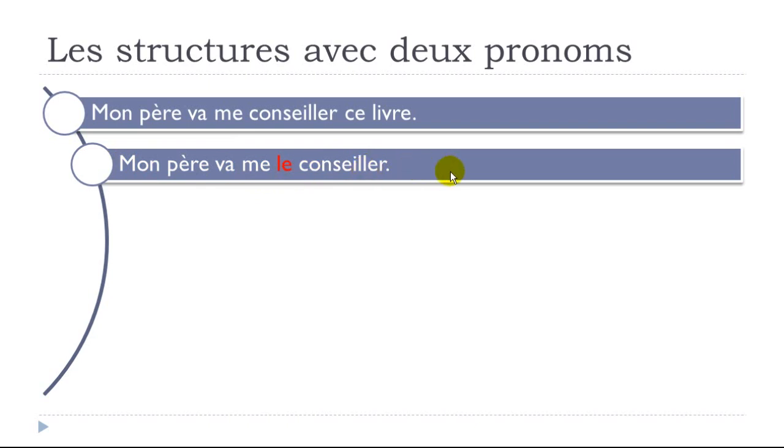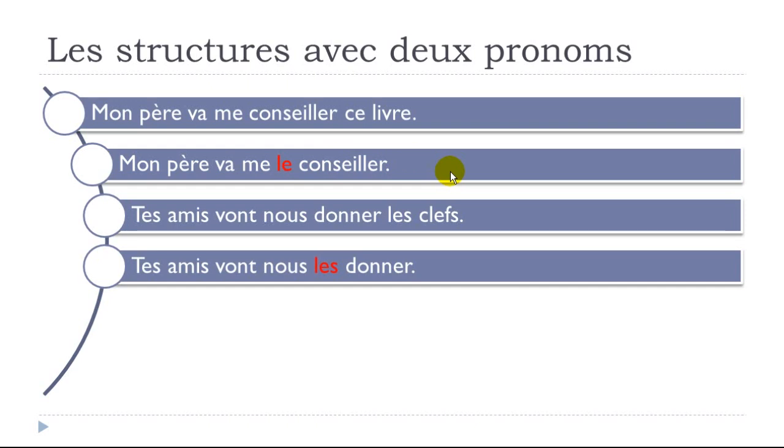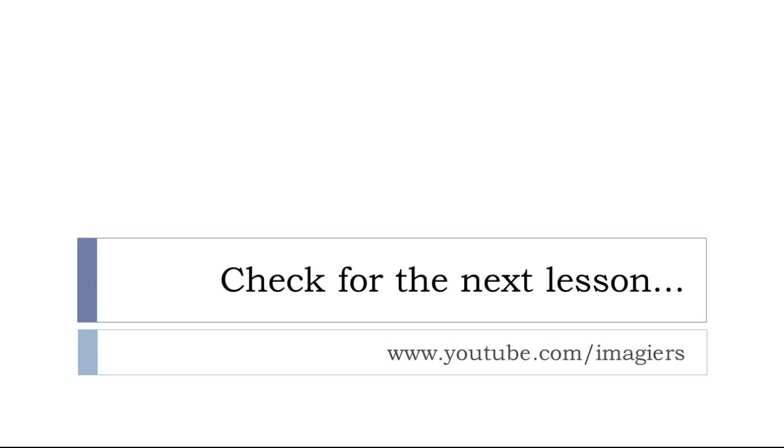Tes amis vont nous donner les clés, tes amis vont nous les donner. Je vais me réserver la place de parking. Je vais me la réserver. All right, so the rule goes like that. Me, nous, me. So as here, we saw first place, then le, la, les, second place. All right, and after that, your second verb. All right. I hope it was clear.